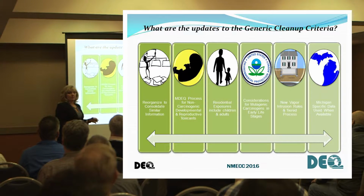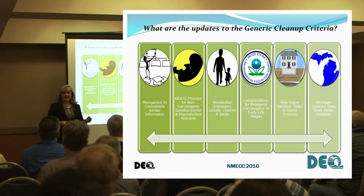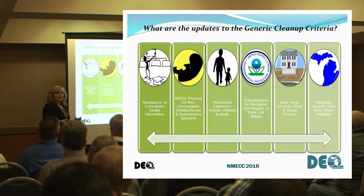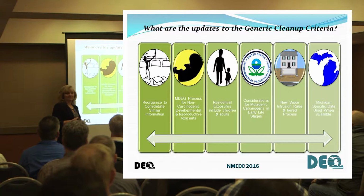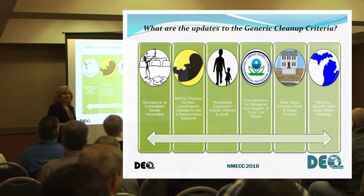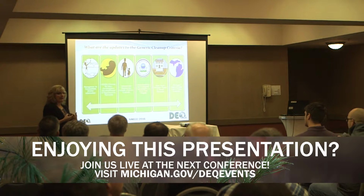And we also developed a process for non-carcinogenic developmental and reproductive toxicants. That's something new. We didn't have that. So it makes sense that those kind of exposures, some of those chemicals, can really cause some damage. So we needed to look at the developmental and reproductive toxicants. We've added children to the equation. You know, we have children in Michigan. So it made sense to add children to the equation, as they are very sensitive receptors for some of these compounds. And so it's an adult plus a child receptor when we are looking at exposures.